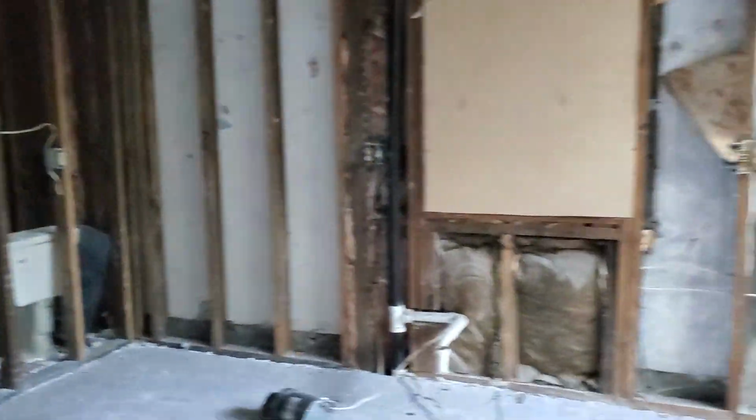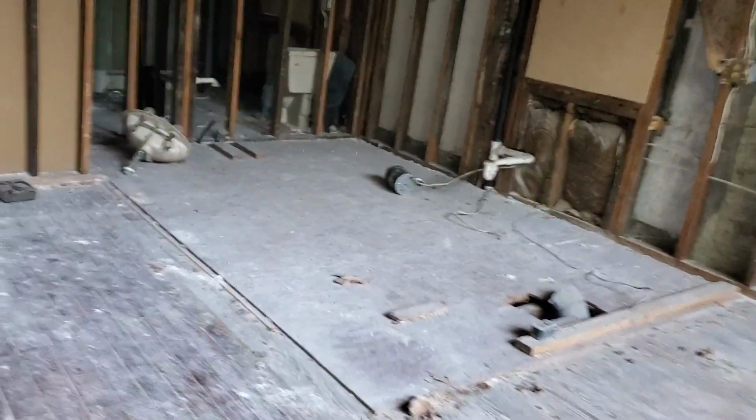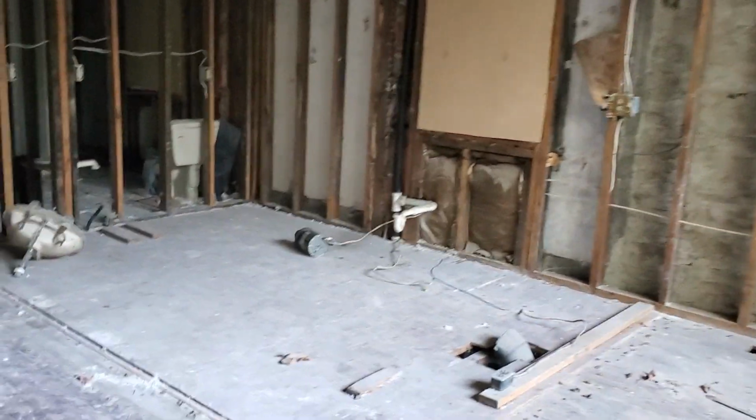Now originally, when I say originally, I mean in the 70s rehab, there was a full bathroom here on the first floor. This is all going to get ripped out completely, and then there will be a full bath attached to the main floor master. There will also be a pantry in here somewhere, and there will be a powder room in here somewhere. And then this right here, as you see, will be the kitchen. It'll be a nice, large, very functional kitchen.